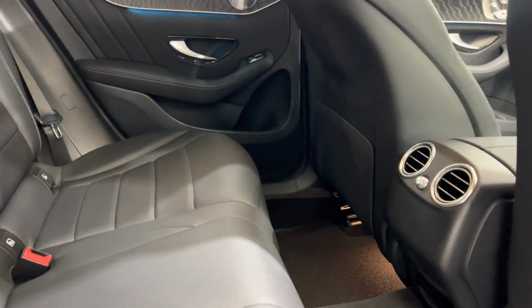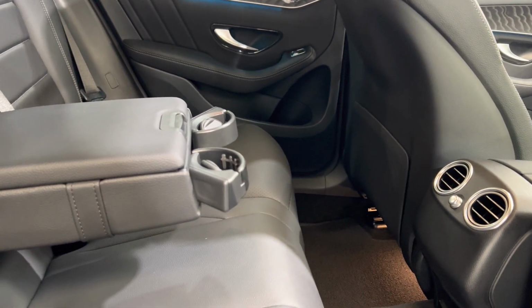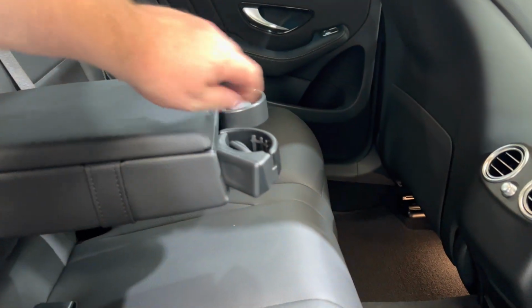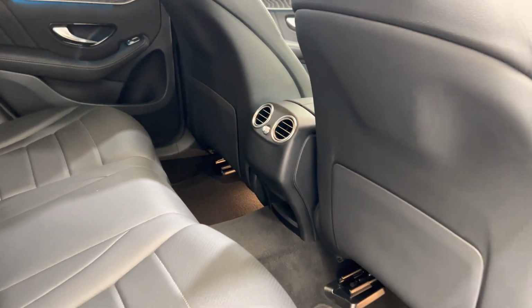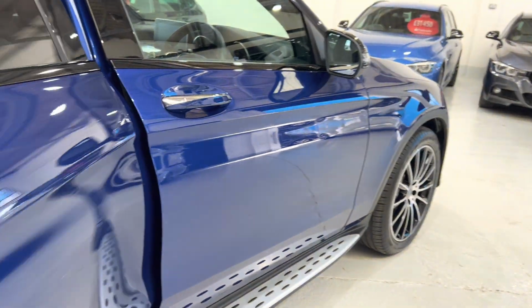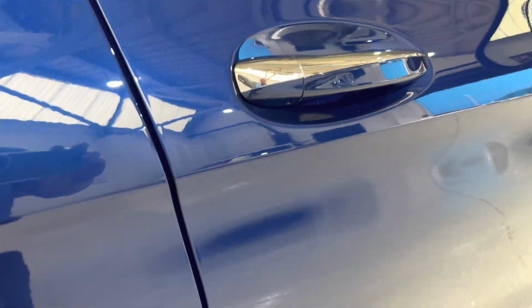And while we're in here, we will pull that down. And we've got cup holders and some storage there. That all folds away. All lovely in there. And then driver's door. Again, no scratches around the door handle or down the side.